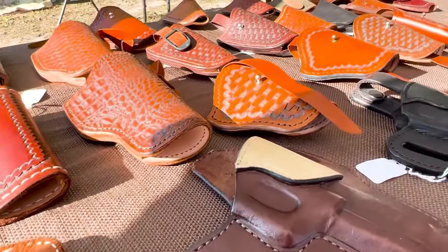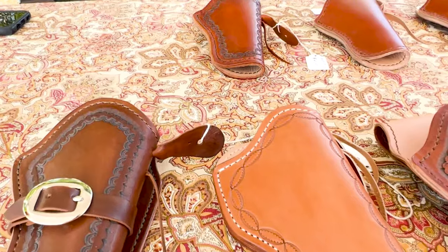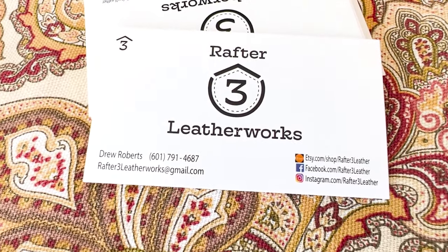Most of the leather I use is from Herman Oak. It's a tannery in Missouri. It's all American tan. The same thing has been doing it since the late 1800s. Not the reinforced stuff. American leather.